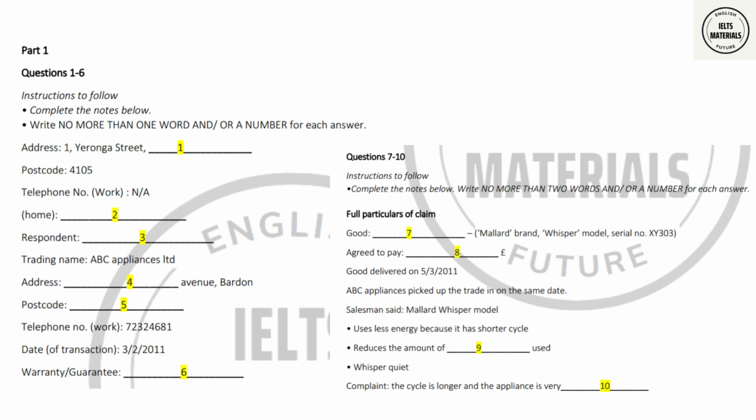At 1 Yoronga Street, Durham. How do you spell Durham? D-U-R-H-A-M. Of course, I should know that. But it's just one of those names that sounds quite different from the way you spell it. It is confusing. I've seen it spelt with 2 R's. And what's the postcode for Durham? 4105. Good. And do you work? No, not at the moment. Okay, so no work number. What about a home phone number? Yes, I can give you that. It's 7848-3762.